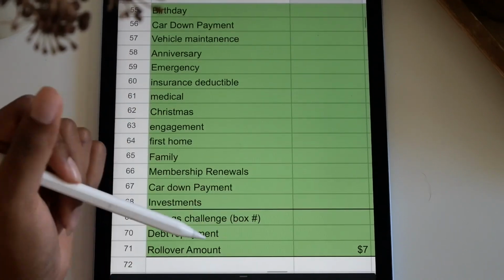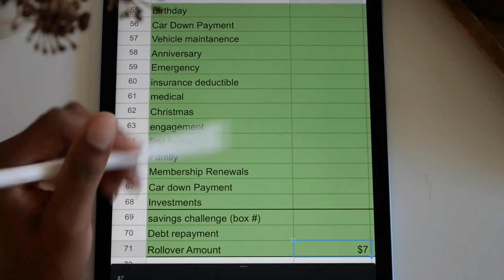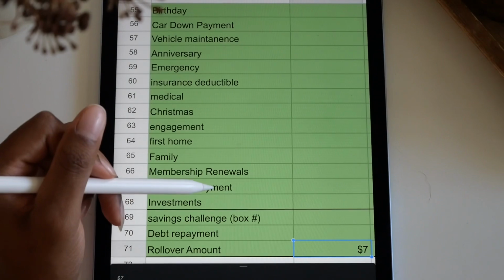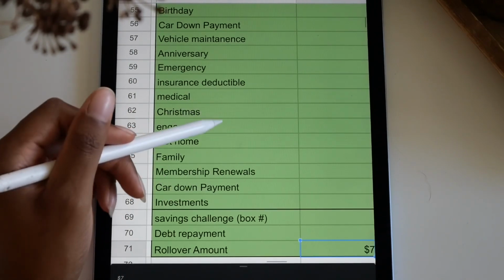And we now have a zeroed out balance. I kind of want to zero it out just to show you guys. But yeah, I'm leaving this for the buffer in my account. So that is going to be the budget for this week.